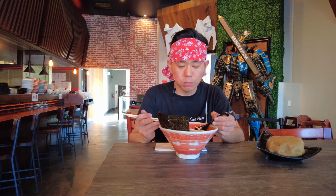This has a lot of ginger inside, so fresh. This is chashu. Let's try. Tender. It matches the miso soup.